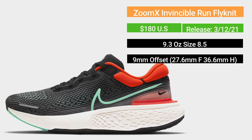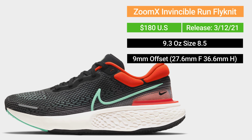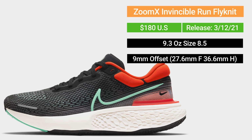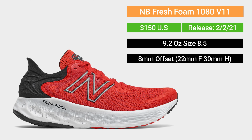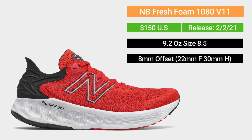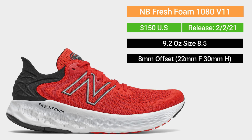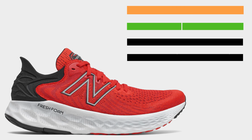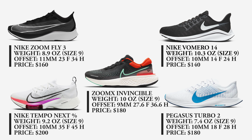So in this category is where I scratch my head. The Nike ZoomX Invincible Run, with everything that's in it, is a little bit expensive for $180. When you're at that price range, you're almost at racing shoes for some of the other companies. But for Nike, they pretty much always charge whatever they want, and they can pretty much raise the price. When you're looking at $180, you're looking at things like the Tempo Next Percent, the Zoom Fly 3, the Pegasus Turbo 2, which are all meant for fast and marathon training. It's kind of tempo shoes.